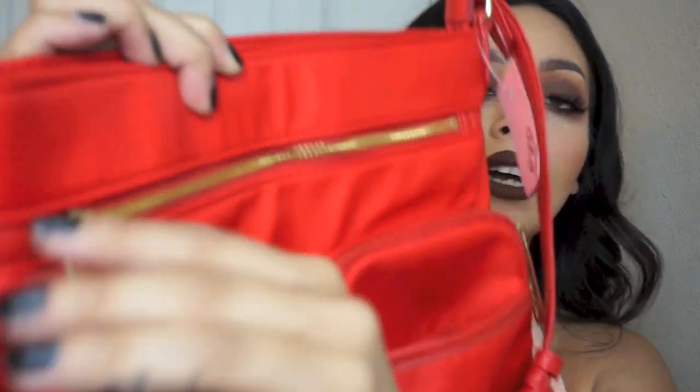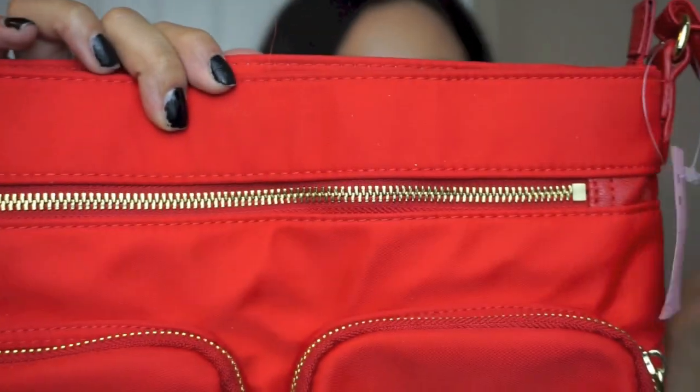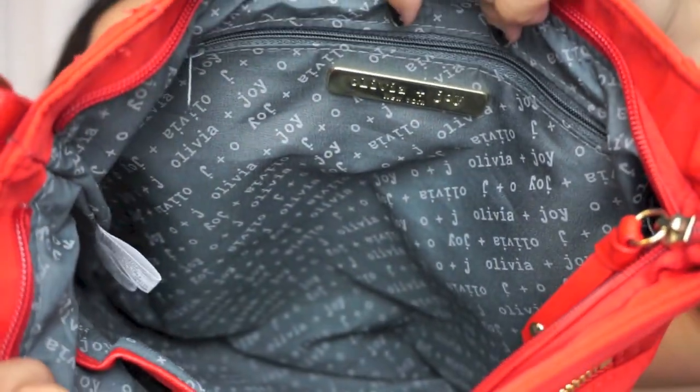So this one was a little bit pricier. I believe it's because it's from the brand Olivia Plus Joy. Honestly, I've never heard of that brand, but I'm guessing it's expensive because it was on the pricier side. And it just says Olivia and Joy all the way. This is literally brand new, you guys. It's never been used. You can tell. They just literally gave it away. See this? So that's the inside.